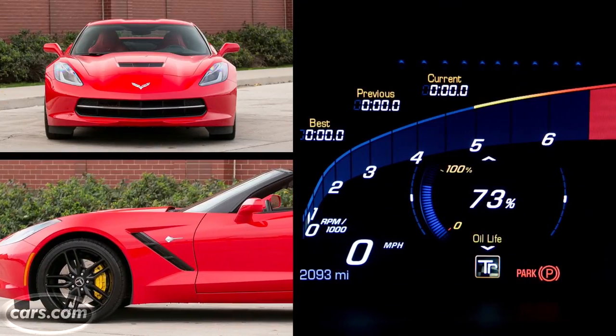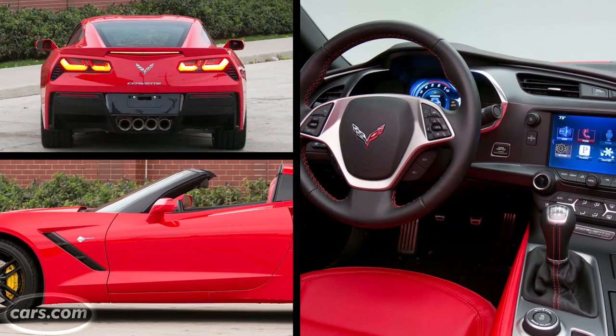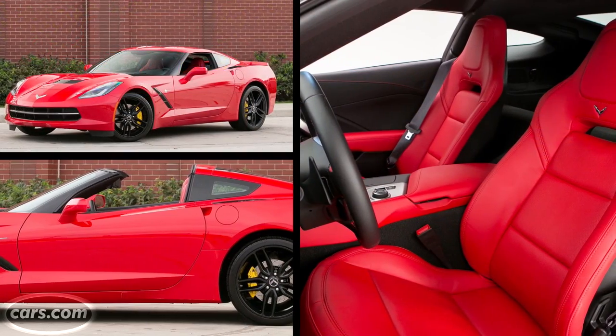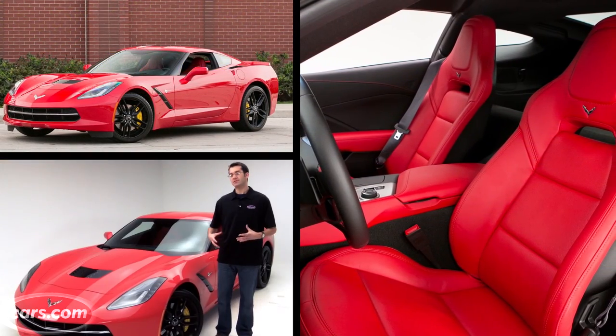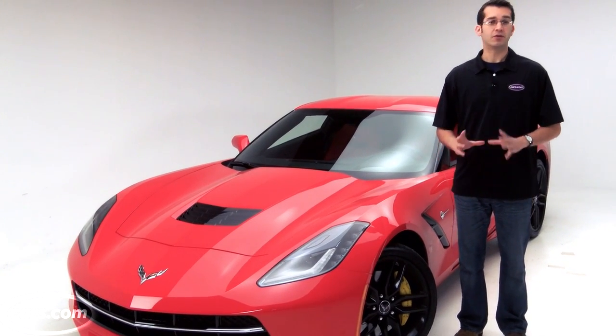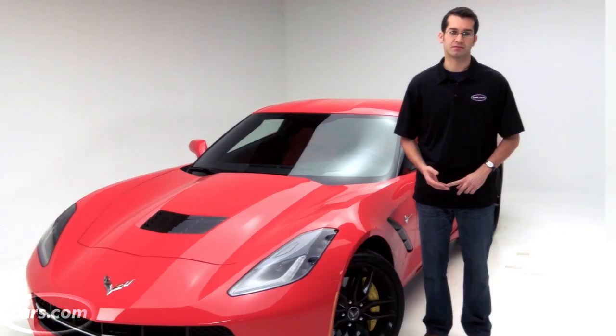But anyway, with all the new features, technology, and performance, you can make this a $70,000 Corvette if you really want it. And that's a non-Z06, non-ZR1, non-Grand Sport. We have some favorite features and also some features that we could do without that you can use to keep this car closer to its $52,000 starting price.